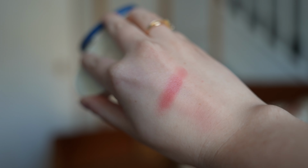This is quite a similar formula to the lipstick. It's almost like a cream to powder. It's very creamy in the pan, and then when you put it on the cheek and blend it out, it kind of turns to, not a powder, but it sticks to the cheek and it definitely lasts for quite a long time. So I'm quite impressed with the formula.